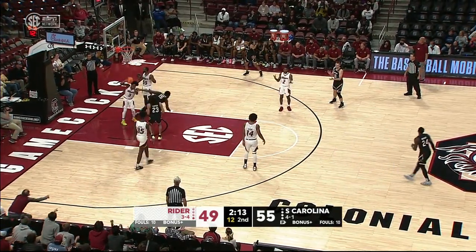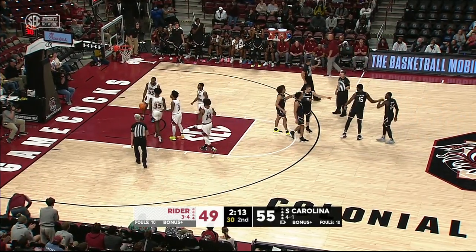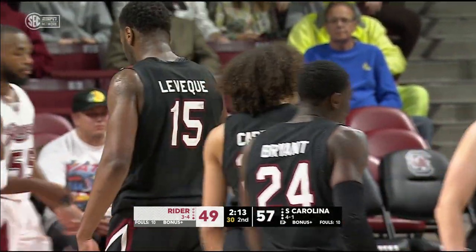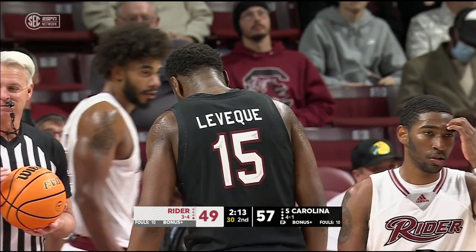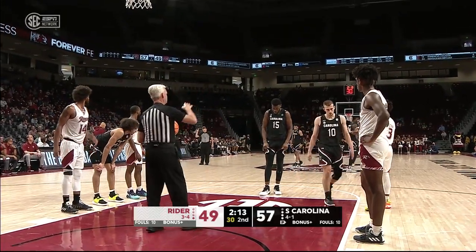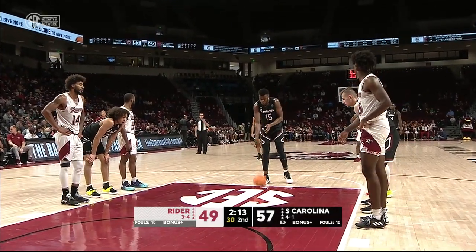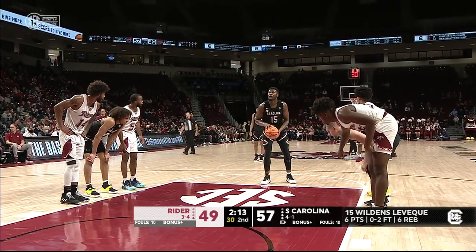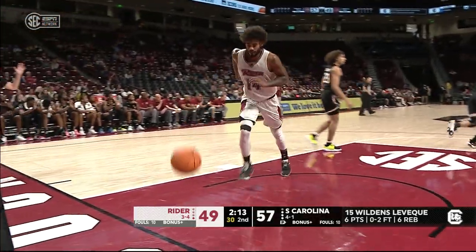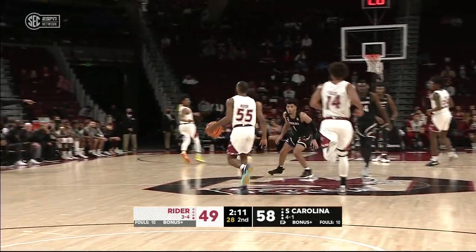The lob to Levesque, who finishes off the glass and draws the foul. And that's that experience. You see the two-way game between Brian and Levesque. Levesque has found his post players. Brian has found his post players several times in this game as far as getting the ball down there effectively. It was an athletic play from the big man Levesque. He finishes the three-point play. So the lead is 9. Just over 2 minutes to go.